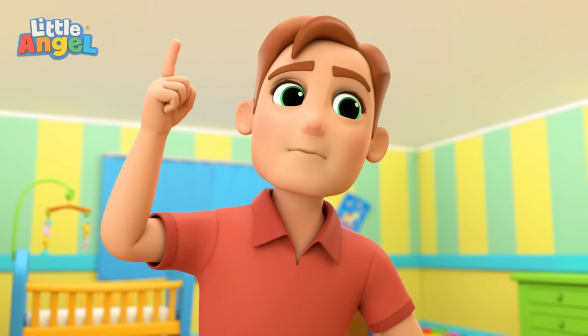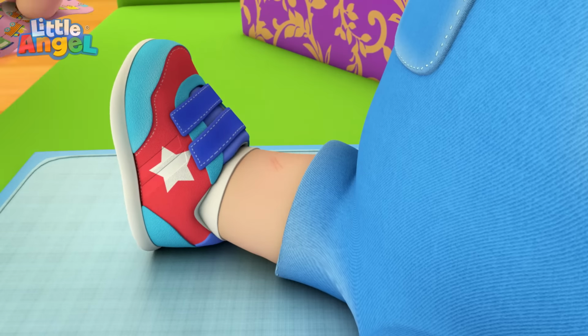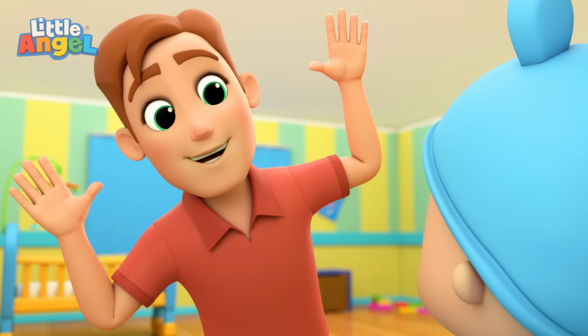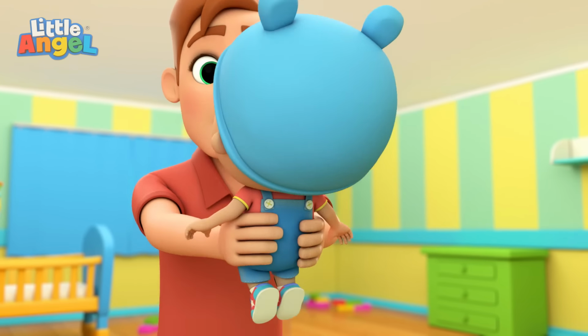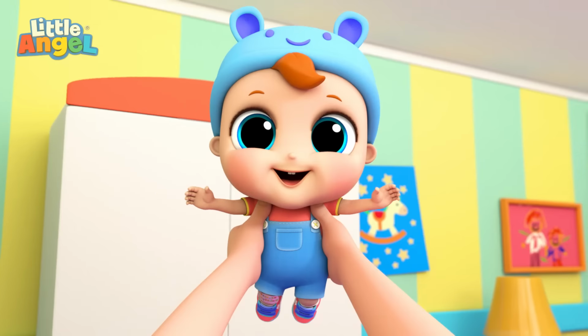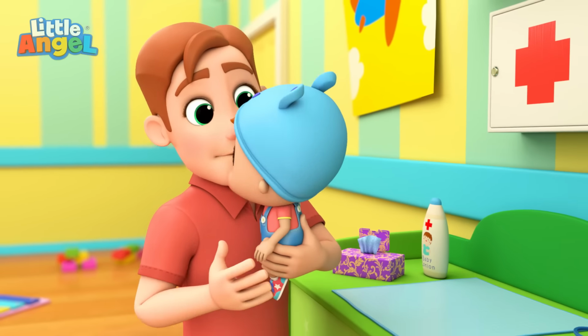I've got a bandage just for you. Clean and new. Your boo-boo needs a nice choo-choo to make your knee get better. I'll kiss your boo-boo, Baby John. Baby John, Baby John. Soon your boo-boo will be gone and you will be all better.